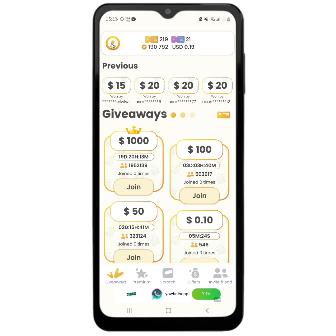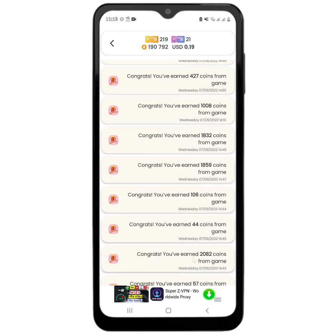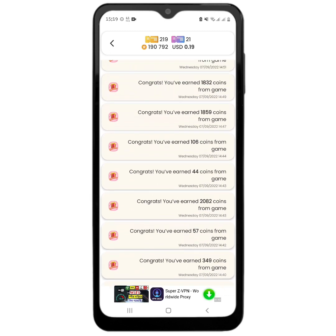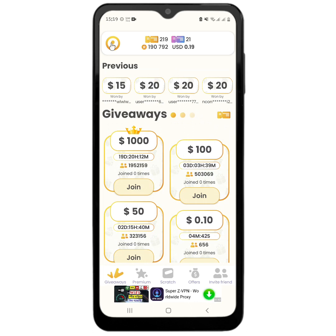And when I do come right here to the profile section, and I come over to the notification, you can see it is from the particular icon that was right here, that I earned this one, but this one was from scratching. This is from scratching. When we go down again, you can see that this is from this particular one that I am talking about, and so on. So this is my earning history for just about 10 minutes, if I'm not mistaken, or lesser. And that was today, as today is the 7th of September.